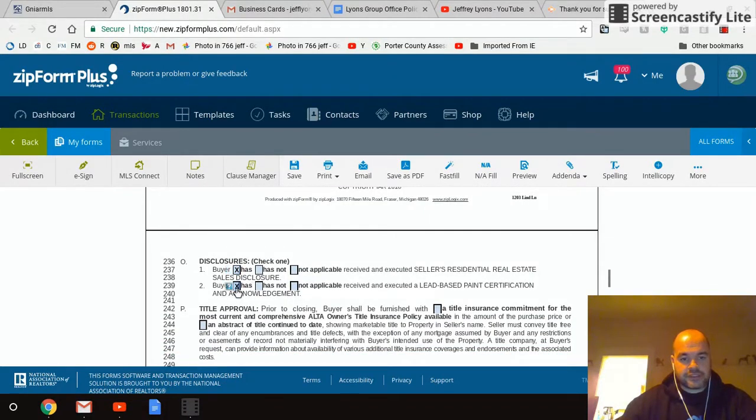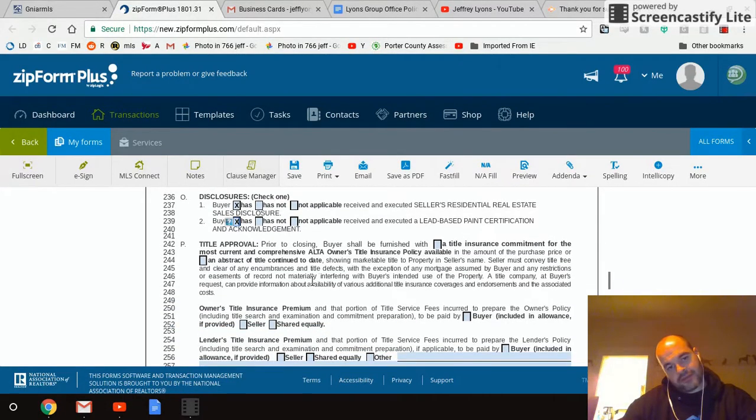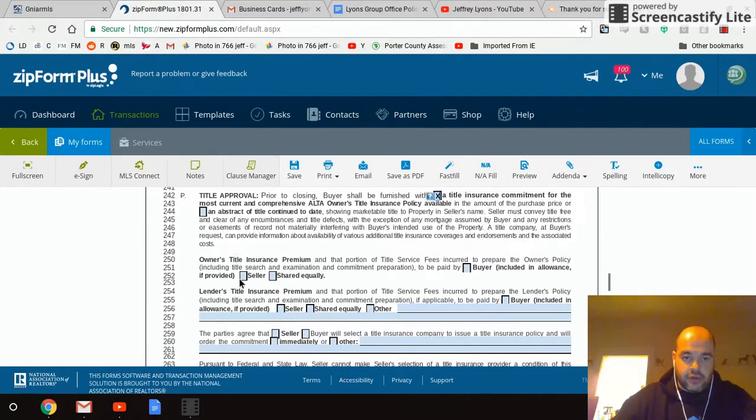Has and has, this is just basically stating that we have viewed the lead-based paint and seller's disclosures, and we have signed them. Title approval. Prior to closing, 100% of my closings have been the first one, a title insurance commitment for the most current and comprehensive ALTA owner's title insurance. Because it's the owner's, it gets charged to the seller. Lender's title insurance will get charged to the buyer. The only time we do anything else is if it's a cash deal, we check other and then type in NA, because there's no lender's title insurance when we have a cash deal.